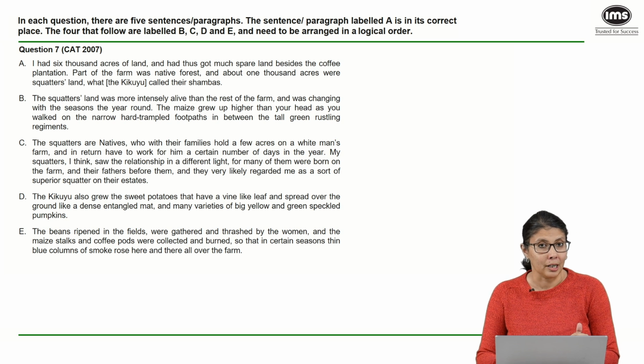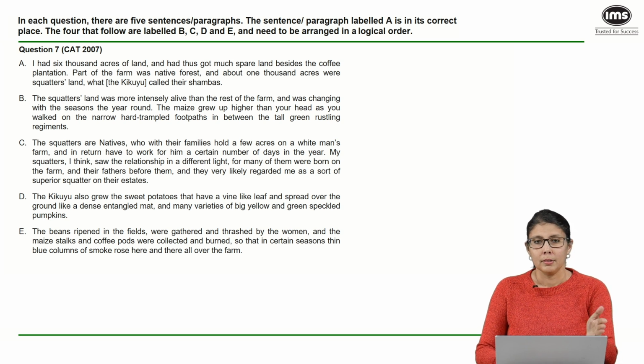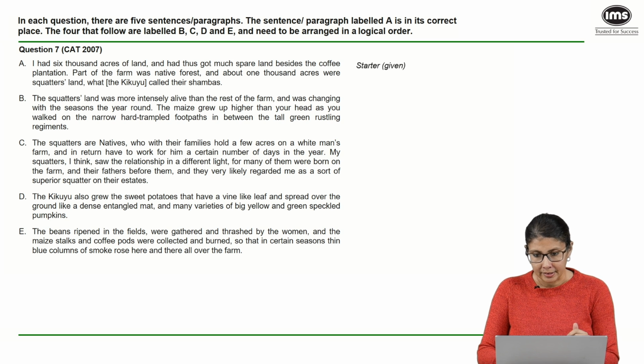This is from CAT 2007, and in contrast to the question that we have just covered, this one is very, very simple. So as usual, the first sentence is fixed for you. A is a starter, so we don't need to worry about that. A says, I had 6,000 acres of land and had thus got much spare land besides the coffee plantation. Part of the farm was native forest and about 1,000 acres were squatters' land, what the Kikuyu called their shambas. So clearly this author is a slightly landlord type person, and the author is talking about the land and what the land ownership pattern was.